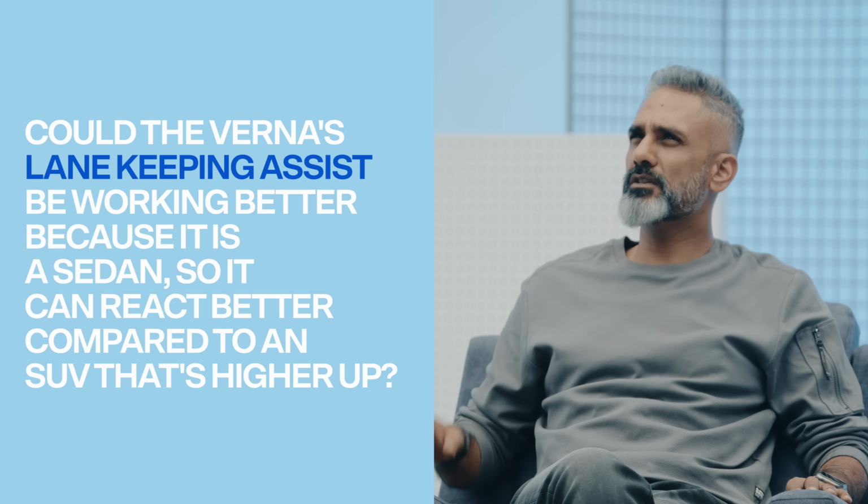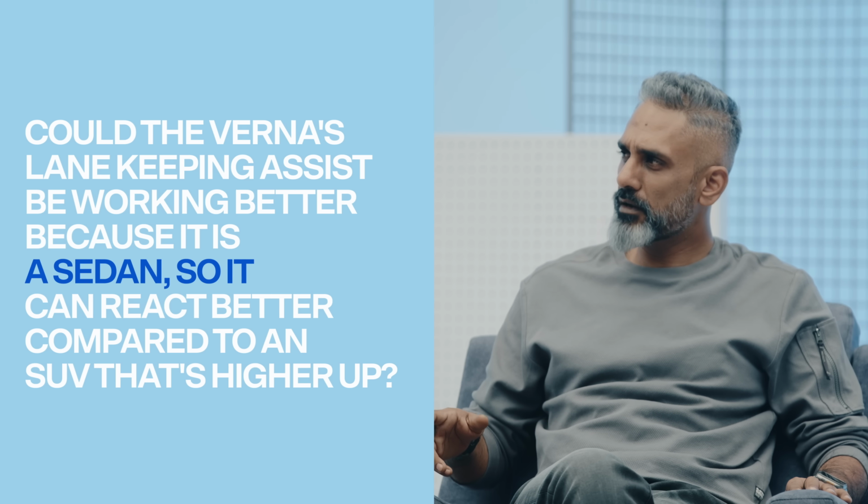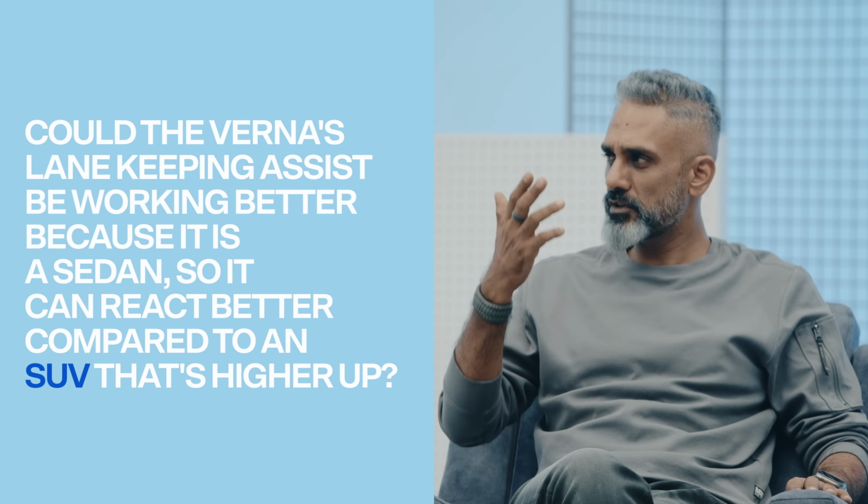But I do feel that the intervention isn't as smooth as it was on the Verna, where it was almost like it didn't wait for you to get to the edge of the lane and then yank you back. It would start intervening earlier, right? It felt smoother and more like an assist rather than... Is the Verna a couple of segments above this car in terms of the luxury quotient or something? It's actually, the top spec is going to be cheaper than the Creta by a couple of lakhs. Could it be because the sedan format allows you to react a little bit quicker and make you feel less than a SUV which is higher up and a little bit more body rolly? I think that is it.